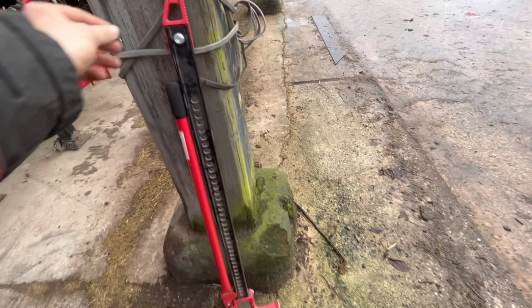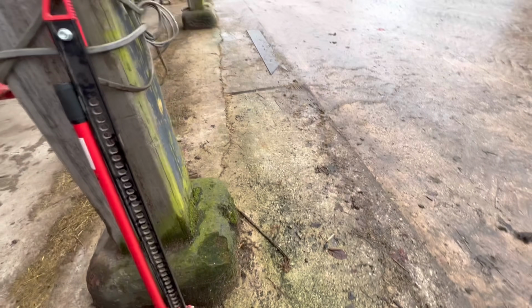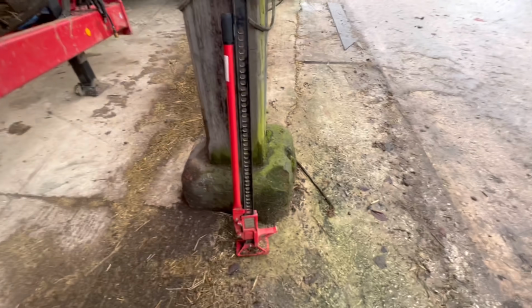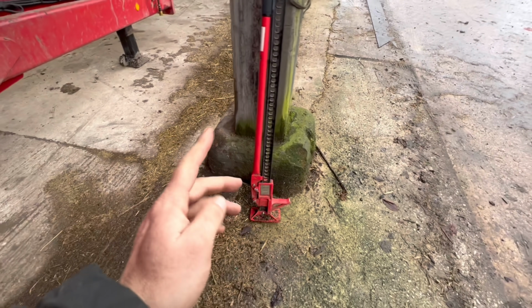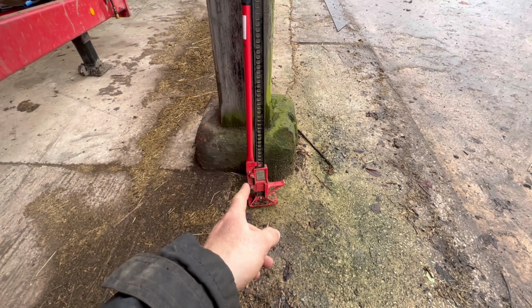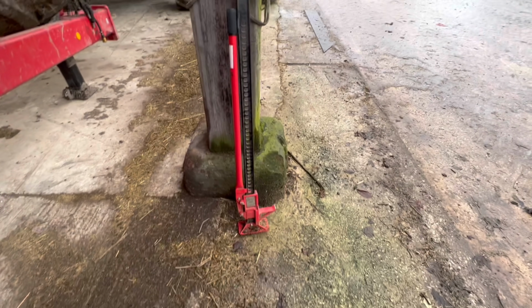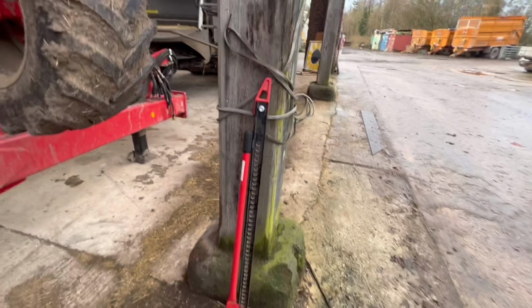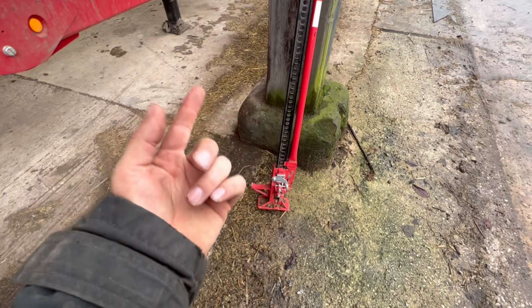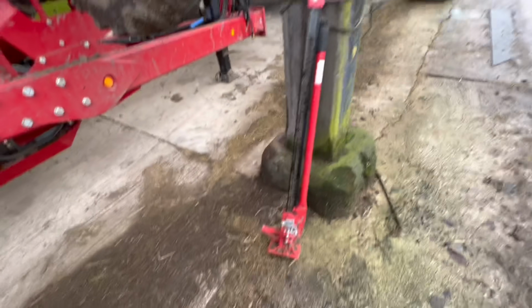Or you can put shackles and ropes into the holes on either end, so there and there, and then you can pull with it like a winch. I always wondered, but apparently you've got to be really careful with them, because if they're not oiled properly, or if you don't click them correctly, that handle can fly up and knock your teeth out. So if anyone does get one and is using one, be careful with them. They've got multiple uses: jack stuff up, pull stuff, push stuff, and vice versa.